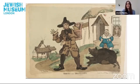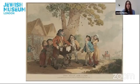And we have another example here of an image of a peddler. This image is called Too Many for a Jew. By its title alone, it is a very uncomfortable image. It shows a Jewish peddler having his goods stolen by a group of children.